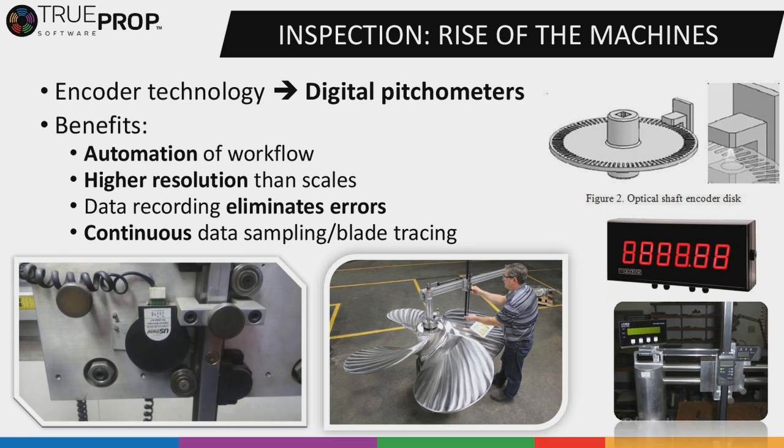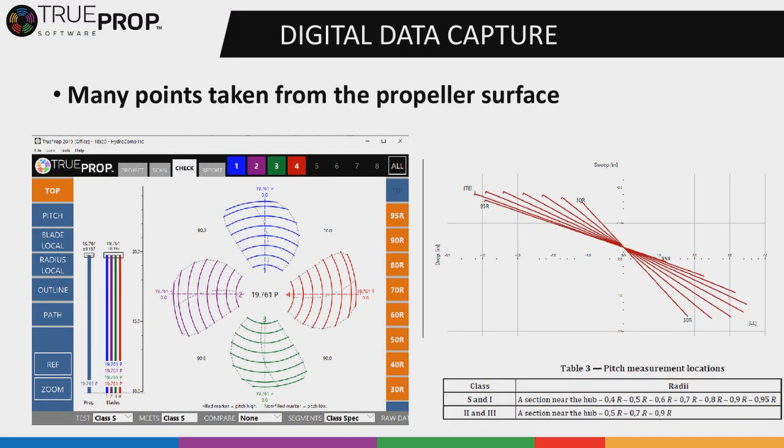As we progressed further, there came the computer-based systems that we're familiar with today, which further automate the data acquisition process. And then instead of just recording the data to the computer, they supplement it with analytical capabilities and reporting, so the ability to evaluate whether things are within those tolerances and then generate a report. The use of these digital systems enables rapid, near continuous data sampling so that you can actually trace the surface of the blade. And we're going to see an example of that next.